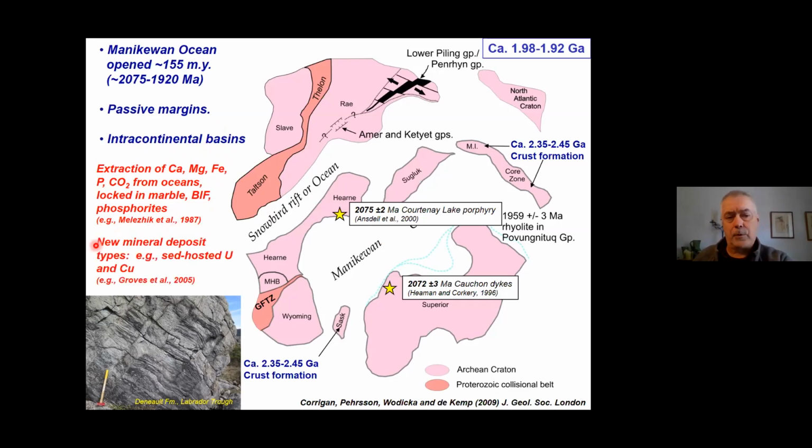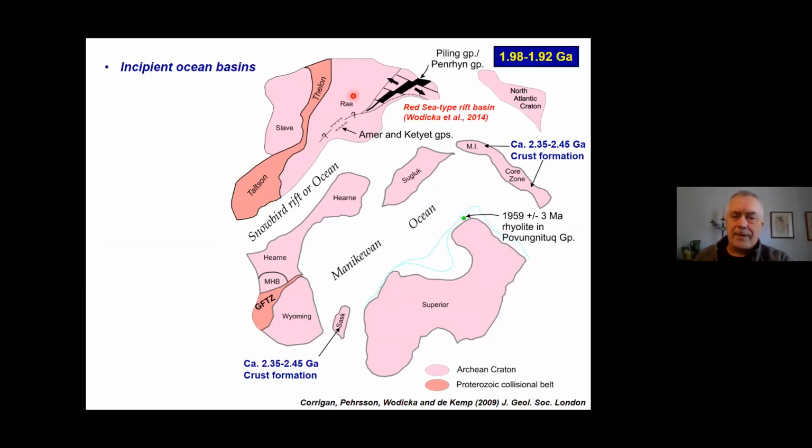And also produces new deposit types, sediment-hosted uranium and copper, for example. So new things happening. Another thing that is preserved in the Canadian Shield in Laurentia is actually an incipient ocean basin. And this is from a paper by Vorica et al., 2014, which looked at the stratigraphy of the Bravo Formation. So that would be northern Baffin Island in today's coordinates.